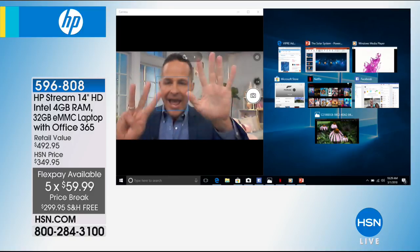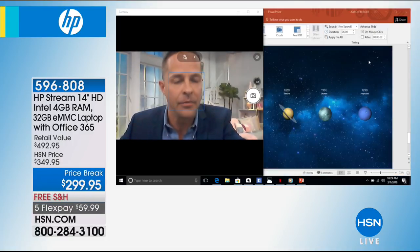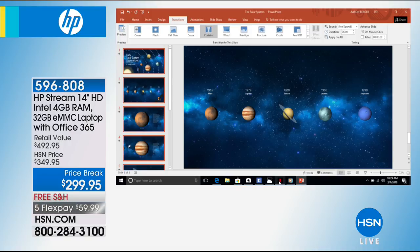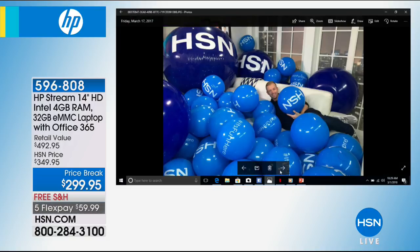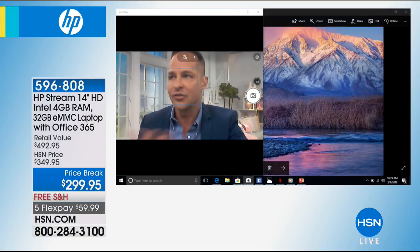I have the webcam up and running, and I have 8 programs up and running at one time. I have Windows Media Player up and running, so I have video running. I've got Microsoft PowerPoint, which takes a lot of memory and brain power, but it's okay. This has 4 gigabytes of RAM built in, so this computer multitasks beautifully. It's quick online. I've got photos and Netflix up and running, all of this at one time. There's no pausing, no waiting, no hesitating.